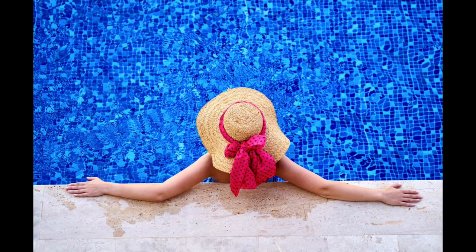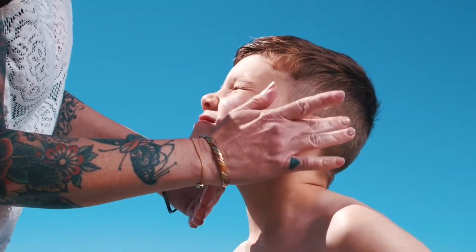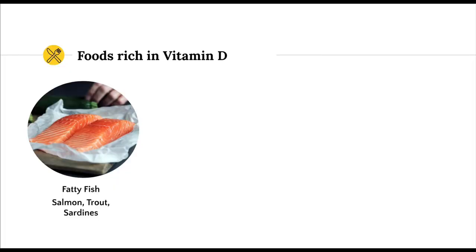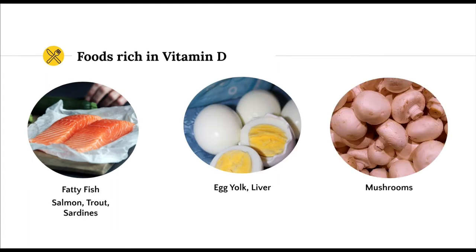So, one thing that you could do to get enough vitamin D is to expose your skin for about 10 to 15 minutes a day. That's pretty much all you need, and expose your arms and your legs to the sunlight. You can use sunscreen on your face to protect the more sensitive skin areas, but if you have about 10 to 15 minutes on your arms and legs each day, that will help. And then also, you can eat foods rich in vitamin D, which include fatty fish, and that's salmon, trout, or sardines, egg yolks, and liver, and mushrooms.